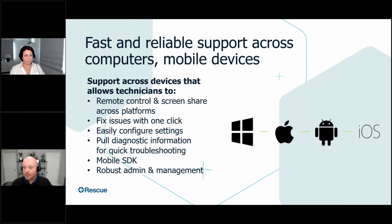And it has to be fast and it has to be reliable. And at the same time, you need to arm the technicians with a tool that gives them the ability to troubleshoot and resolve an issue as quickly as possible. Obviously, we all want to get back to our day today, right? So ensuring that the product can give your customers that satisfaction is extremely important.